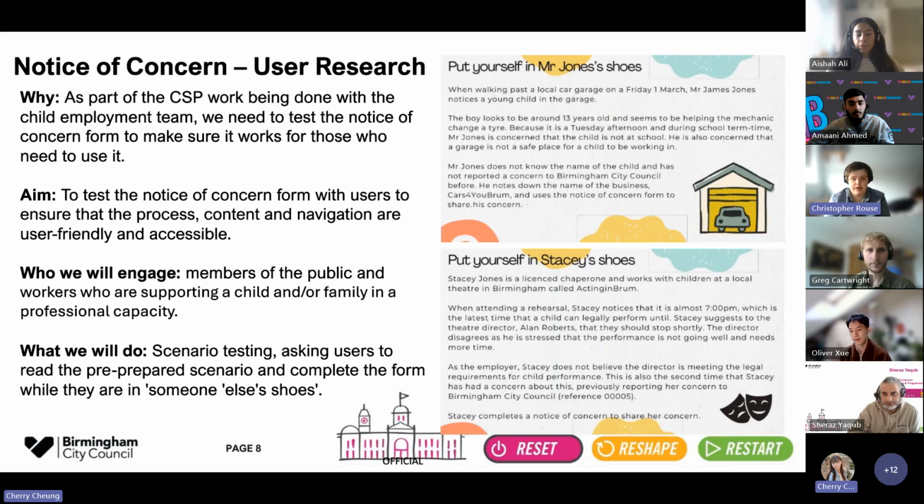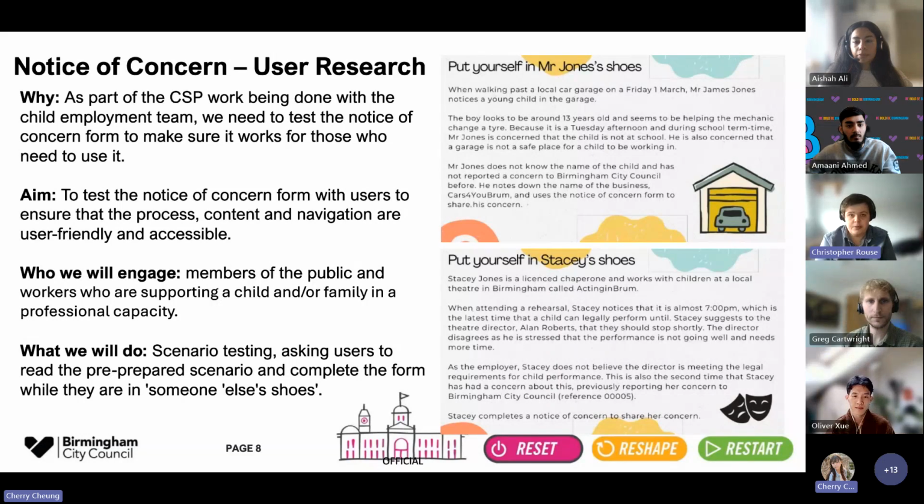We want to make sure that everything is accessible, clear, and easy to navigate. We aim to check that the form provides enough information and to work out where we might need to give more. Finally, we want to make sure that the form is asking the right kind of questions and collecting the right kind of details. In short, basically, we want to test what works well and what might need some further attention. So to do this, we have an engagement and recruitment plan with a few different aspects.